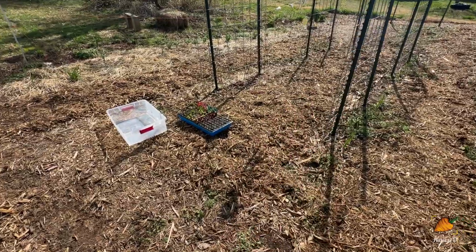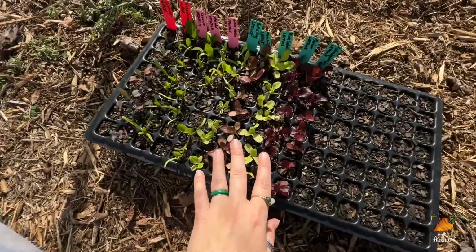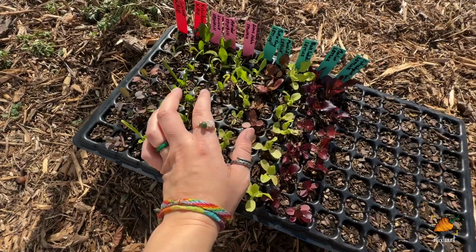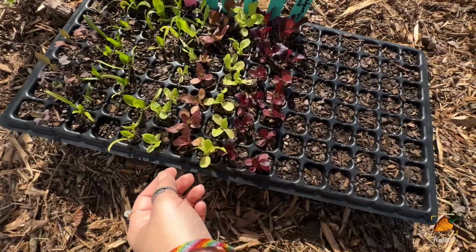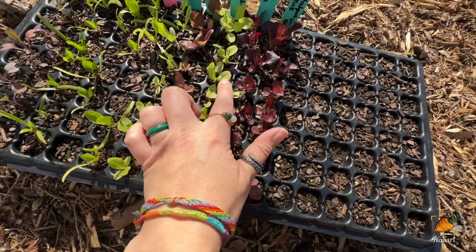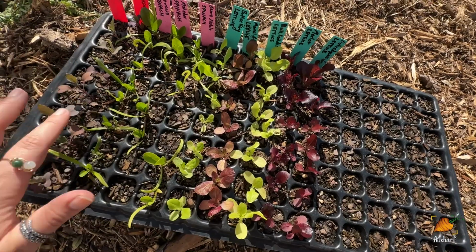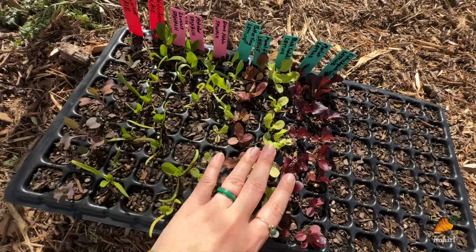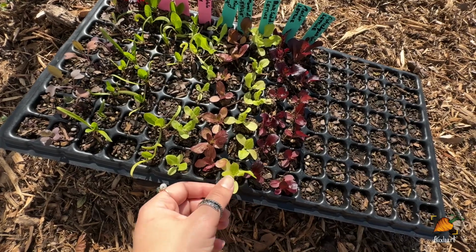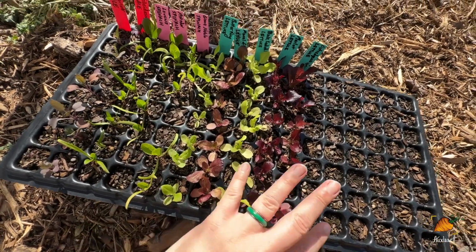Right here in front of my trellises, I've been letting my lettuce starts hang out. I've got lettuce and spinach and kale, and I actually thinned them out to one plant per cell recently, which always feels really bad, but they definitely perked up and started exploding literally the day after I did that. So I'm really happy with how these are looking. Could not imagine them being really any healthier.